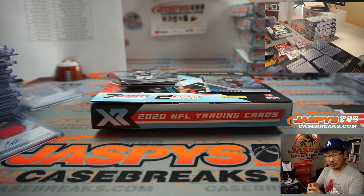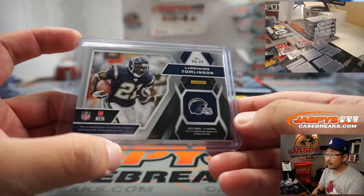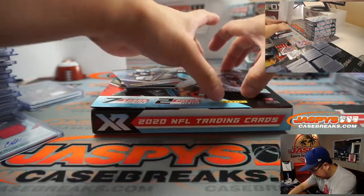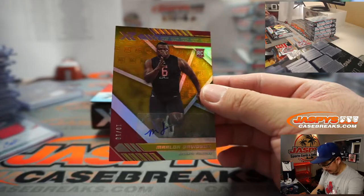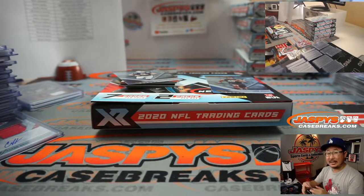And that's Alex with the Bolts. Nice. That's pretty cool. Then we got Marlon Davidson. Another autograph out of 10. Another hit out of 10. This time for the ATL. That goes to Dan and the Falcons.